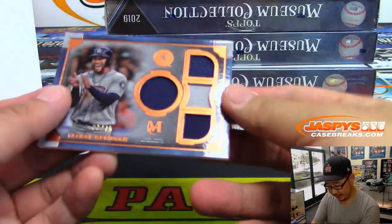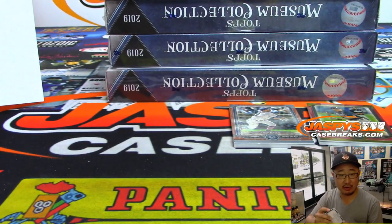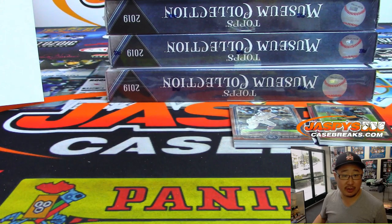Behind Strasburg is George Springer, 33 out of 75. The Astros are a serial number team. Ryan McGregor with number 33.